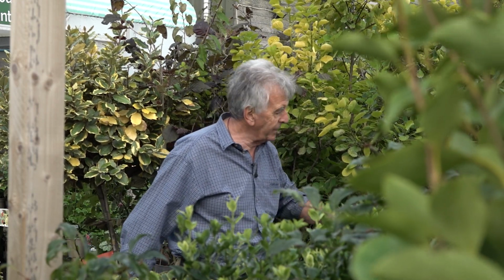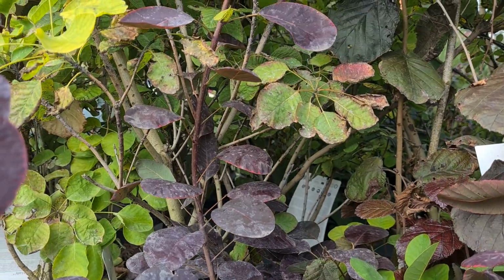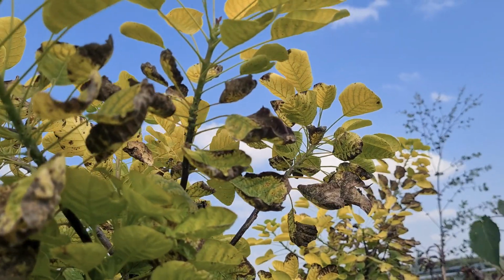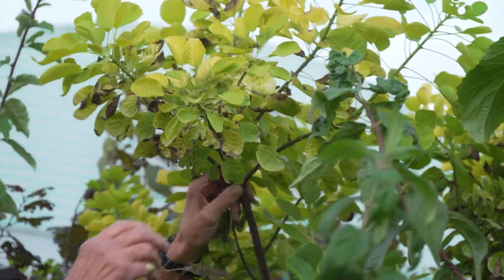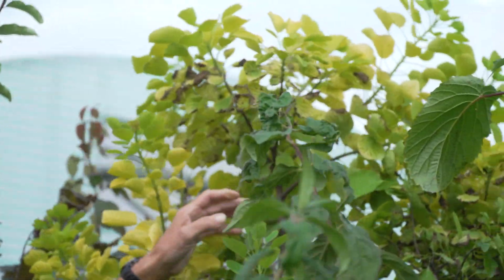You can actually coppice these. You can cut these back, take them down by about two-thirds. They'll branch out and you can keep them within the size that you want in your garden. But don't worry about things just going over. This is quite natural. Autumn is on its way, and that's quite natural. This is going to happen, and they'll drop off.